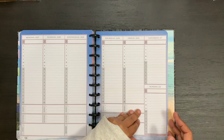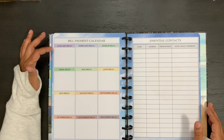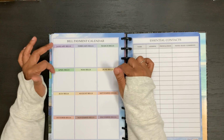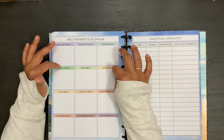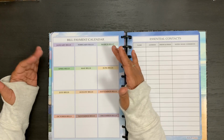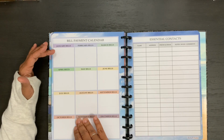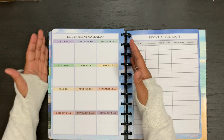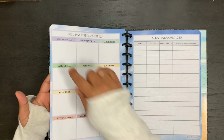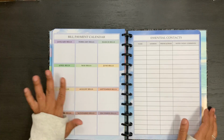So here we have January. And at the end of the month, oh, there's a bill payment calendar, excuse me. So you can keep track of your bills back here. I don't know if I like this back here. I think the bill payment calendar would probably be better, in my opinion, at the beginning of the planner as part of my planning for the year as to what my bills are going to look like. But they have it at the end of the year, which you have to remember that it's back here. So I'd probably have to add like a tab or something to remember that these are back here because they're not in the front, which would be a better place for them, in my opinion.